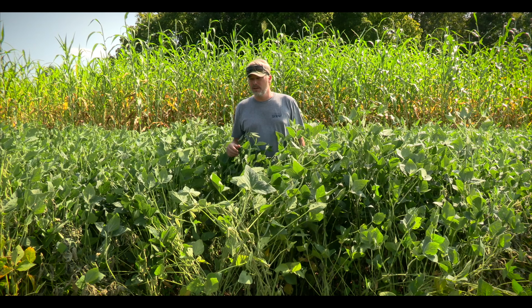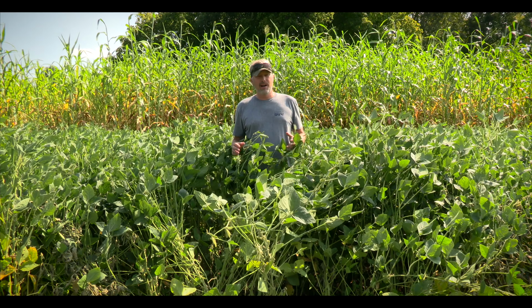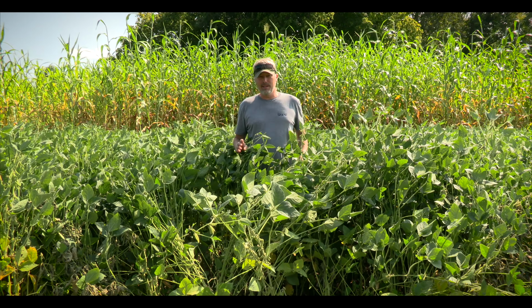These were planted last week of May, and they're still green as a gourd. The deer are still hammering them. All of a sudden, I'm the last game in town. I love doing this every year, and these Eagle Seed Large Lad soybeans are killer. I love them. And I'm gonna turn the camera around for you in just a minute.